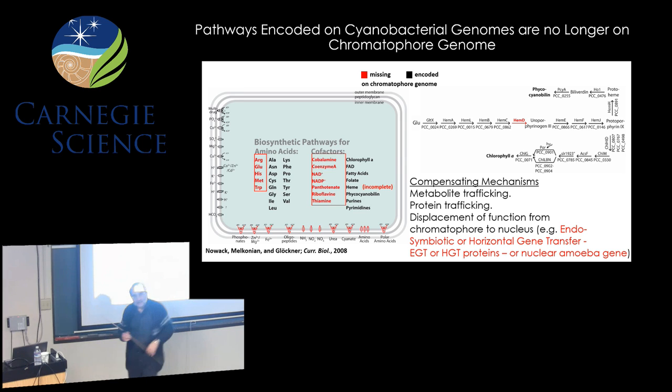Now, if you lost this gene, you could imagine a couple of things happening. For example, you can go up to heme-C in the chromatophore, then that product could go outside into the host cytoplasm, where heme-D converts it to uroporphyrinogen 3, and then you would have to come back into the chromatophore and continue the pathway. Or the protein for heme-D, which is now made in the cytoplasm, would have to come into the organelle and fill that pathway and basically serve to patch that pathway by an import process.